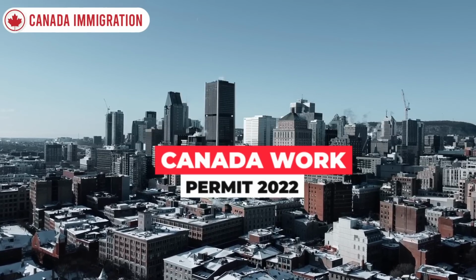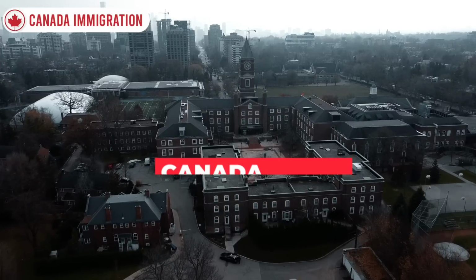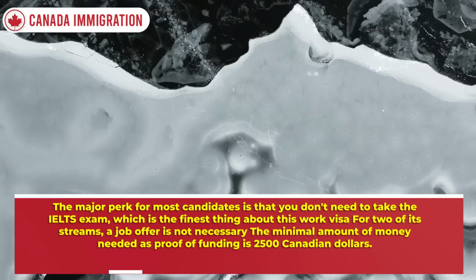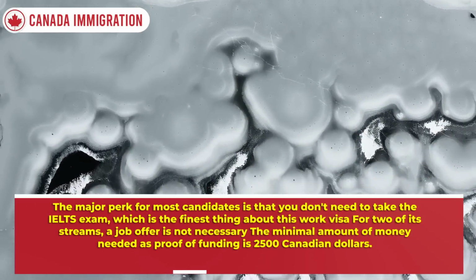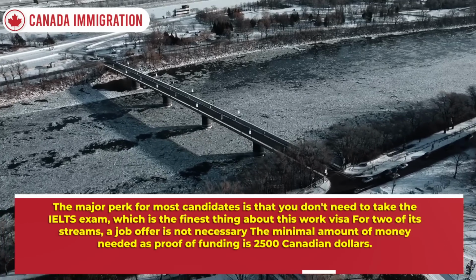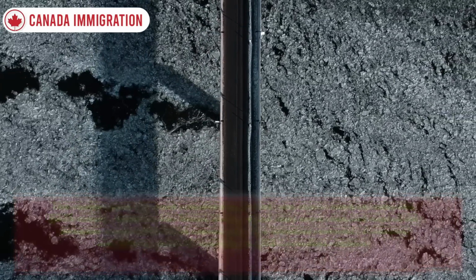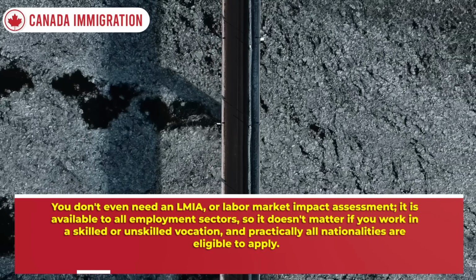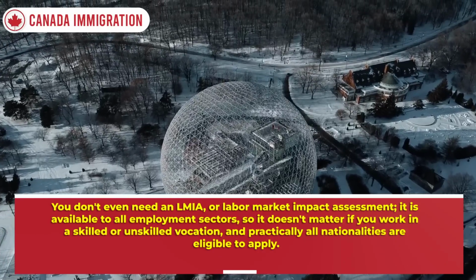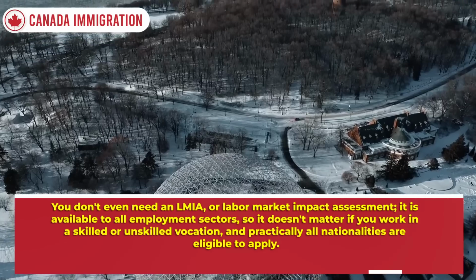Today, we'll discuss a brand new work visa for Canada that falls under the IEC, or International Experience Canada. The major perk for most candidates is that you don't need to take the IELTS exam, which is the finest thing about this work visa. For two of its streams, a job offer is not necessary. The minimal amount of money needed as proof of funding is $2,500 Canadian dollars. You don't even need an LMIA, or Labour Market Impact Assessment. It is available to all employment sectors, so it doesn't matter if you work in a skilled or unskilled vocation, and practically all nationalities are eligible to apply.